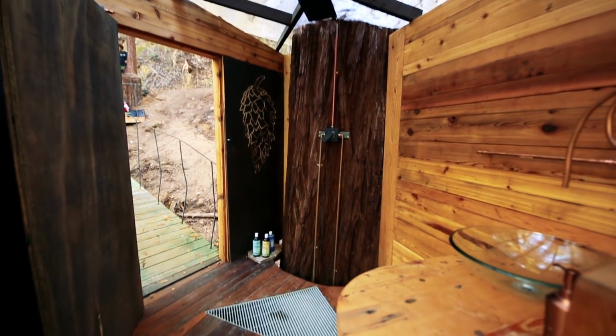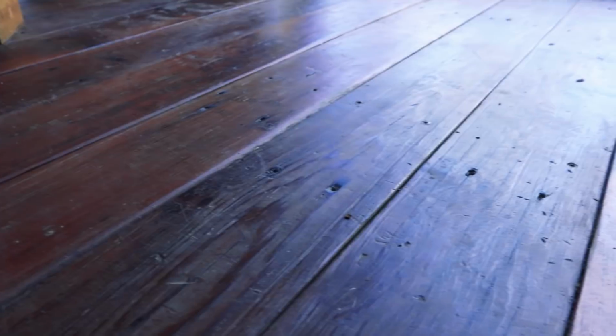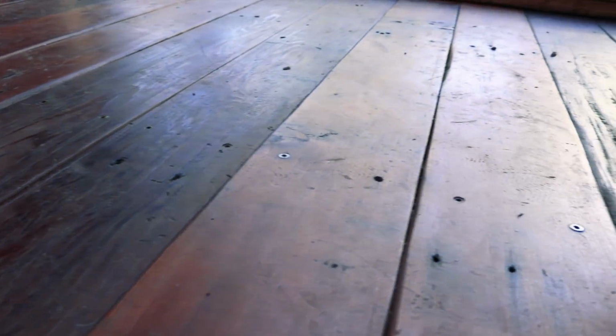The redwood of the flooring was completely painted white. So we got the hand planer out and planed all the wood, and it's this gorgeous tight grain old redwood that we found, and it just popped when we put an oil on it. Well, as far as bathrooms go, this is definitely one of the coolest I've ever seen.